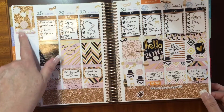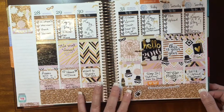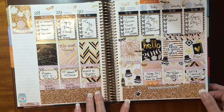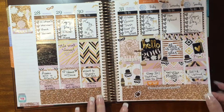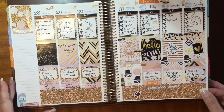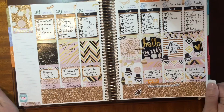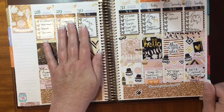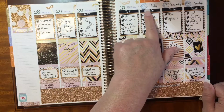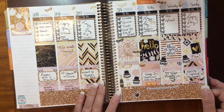Now, this was before I was even doing a sidebar. But this is a set from Glam Planner, and it was her New Year's kit, which I really loved. I thought it was really pretty. I loved the glitter here, and this was when I thought, I really like Glam Planner, and I'm going to start going with her. So this is where the end of December is and the beginning of January, and I started with my little date cover-ups from Sweet Kawaii Design.